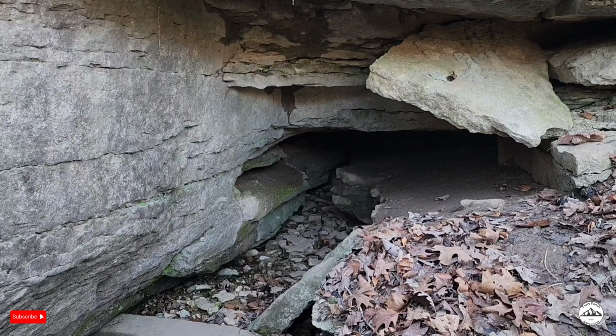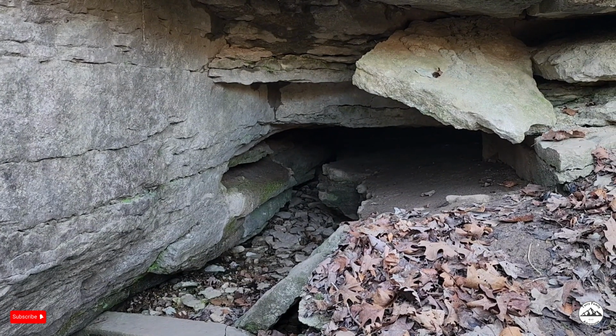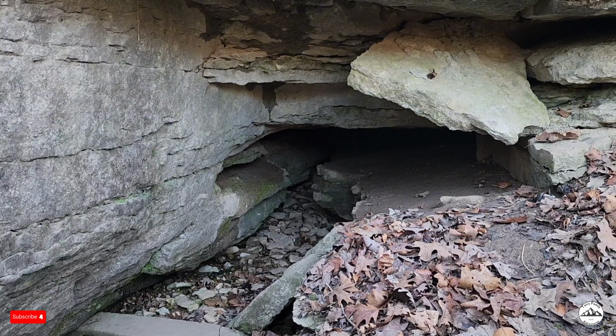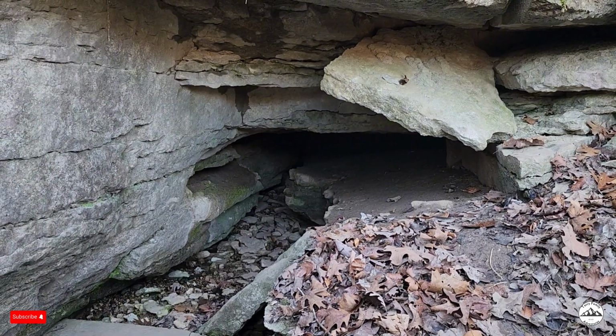Missouri has over 7,000 caves listed, with new ones discovered every year. There are caves in 79 of our 114 counties, mostly in the Ozarks.